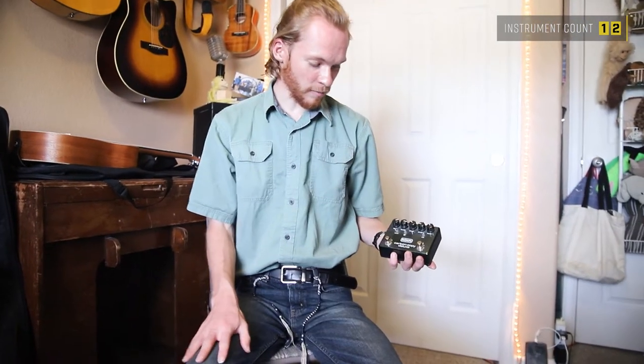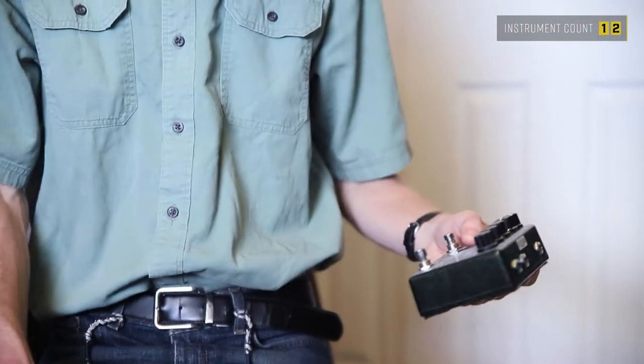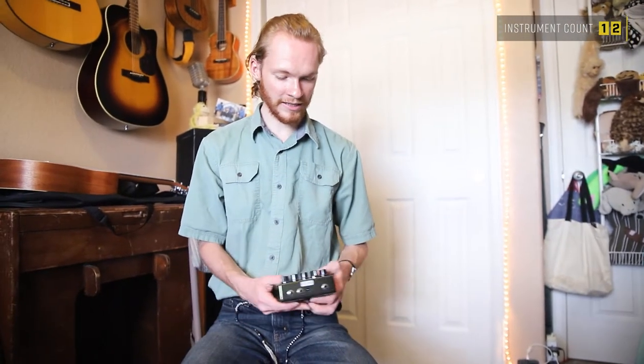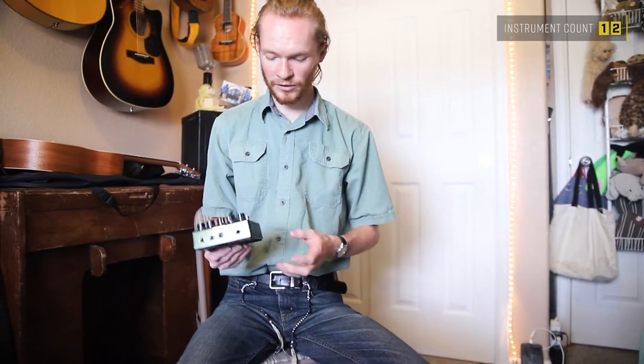Next, I've got this Carbon Copy Deluxe by MXR. I think this is a delay pedal, and I've been able to use it a little bit. It's got a lot of pretty cool features, but to be honest, since my digital delay by Boss is already on my pedal board, sometimes I'll use it, sometimes I won't. I have to have a pretty specific reason to pull it out, though.